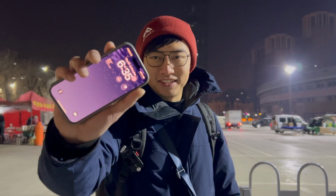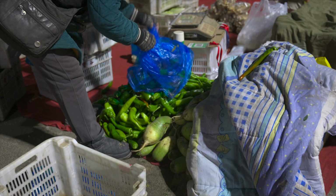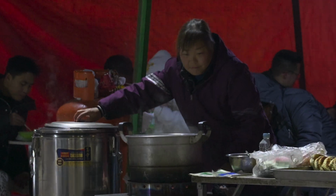It's 6:35 in the morning in Taiyuan. Look how cold it is. It is in the middle of winter, the sun's not even up yet, and the vendors for the morning market are trickling in. While everyone else was busy setting up, the breakfast stalls have already started serving up food. This allows the workers at the market to grab a bite before starting their day of work.